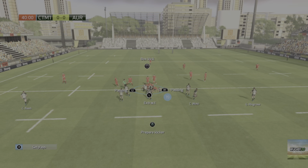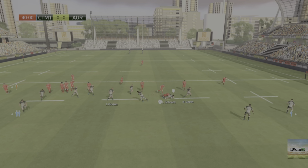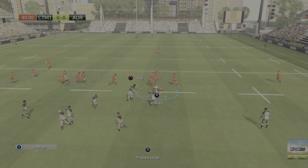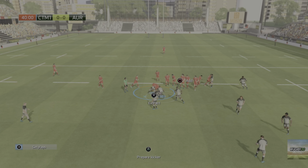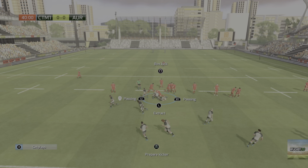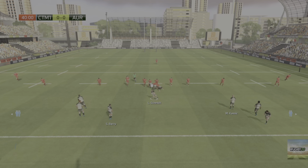Oh, and they've managed to steal the ball in the ruck. And the ball in the arms of the scrum half. The attacking team keeps the ball. He gets back onto his feet to challenge for the ball. The scrum half launches play.